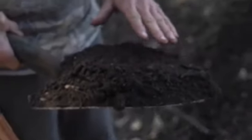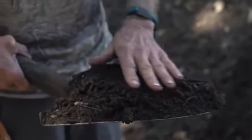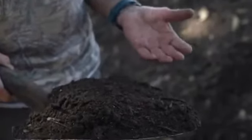smells like a diet of chocolate to me. I almost want to eat this stuff. But this is the basis of our soil fertility. When we grow plants in material like this, that is teeming with microbiology and microbes, that means that we can elevate the nutrition and we can elevate the medical properties that are within our crops.